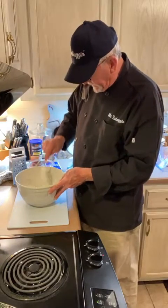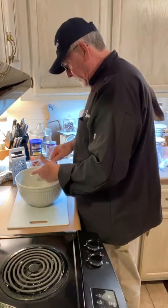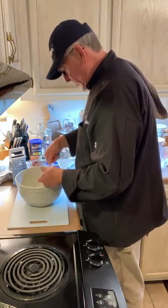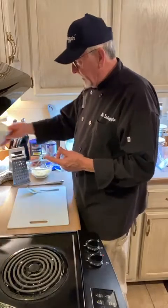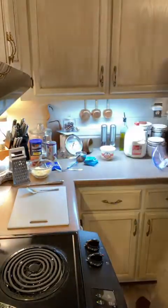Now, this has to be microwaved just for a half a minute, just to begin smoothing this cream cheese out and melting the Swiss cheese. I'm going to hand that to my lovely assistant. How long? 30 seconds, please, ma'am.